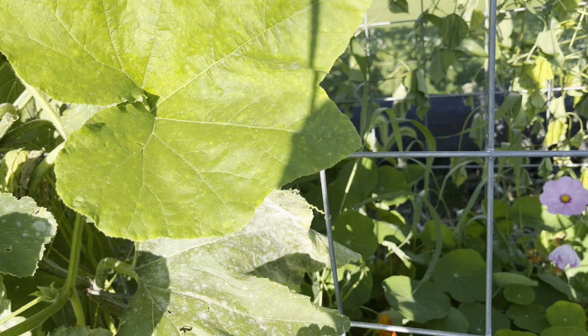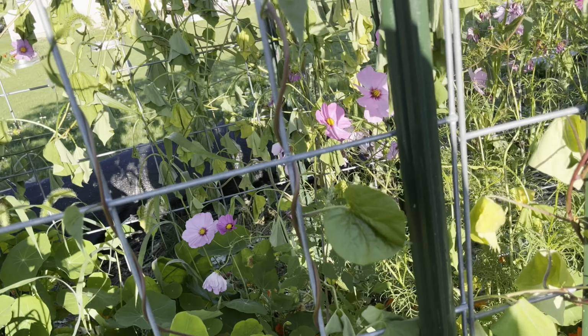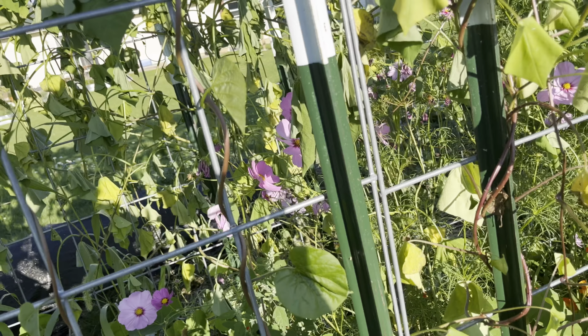And the little one is soft and green, or not soft, but it's small and still completely green. But it's starting to sound hollow, and we'll see if it cures. Let me go back over here and show you what I've done recently.